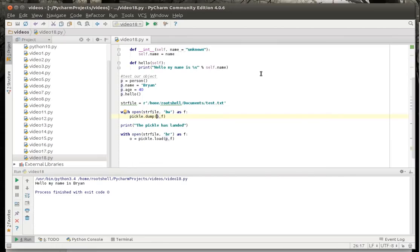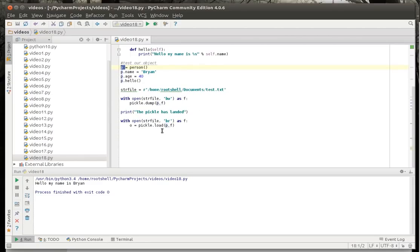There we go. And see, it's taking P and putting it in F. F is just the file, so don't get confused. P is the instance of our person, F is the file, so it's dumping the person into the file. "The pickle has landed" will be printed.